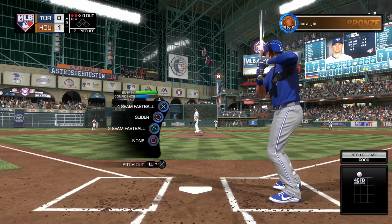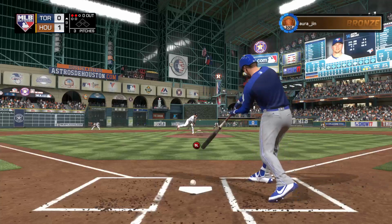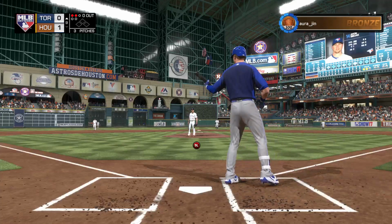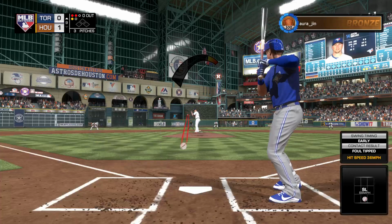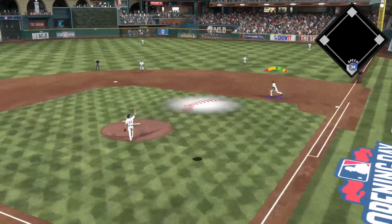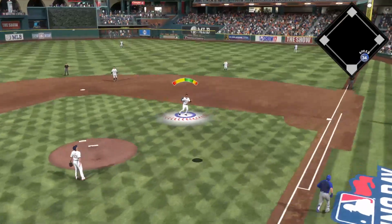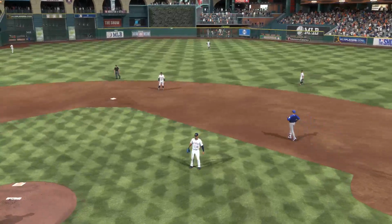Well, he's got himself in a good count right now. Down 1, he's probably looking for something to drive out of the ballpark, maybe tie this game up. And he'll just get a piece here as this is chopped foul at home plate. And the pitch on 2-1. There's a swing and a high pop-up. Hosmer is there for it. He's got it, 1 away.